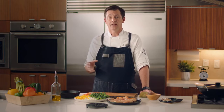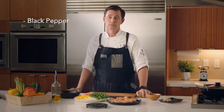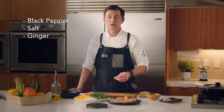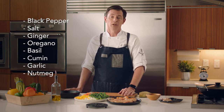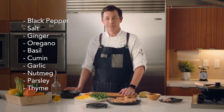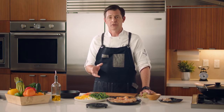Lastly, your chosen recipe may include some spice. Choose spices that are familiar to you and your palate. Some examples may include black pepper, salt, ginger, oregano, basil, cumin, garlic, nutmeg, parsley, or thyme. Use as much spice as you prefer to enhance the flavors of your foods. However, if you have or suspect any sort of heart disease, it's a good idea to limit your salt intake.